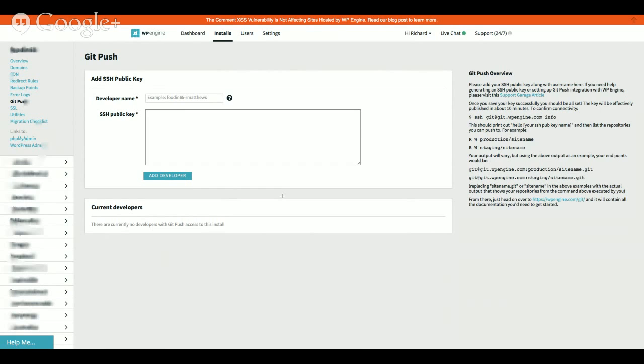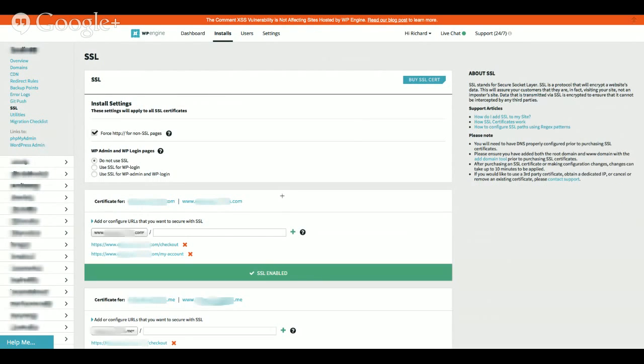So that is Git. And then another one of my favorite features, and I can't tell you how amazing this is, but they just added this to the personal plans as well, where you can have SSL certificates on all levels of their stuff. You pay $50 a month or a year for the SSL certificate, of course. So you can just click buy SSL certificate and you can buy it right from them. And they handle all the install, they handle everything set up for your domain. And then you can come in and say, hey, I want to force HTTP for non-SSL pages, or you can use SSL for all your pages. You can do whatever you want there.